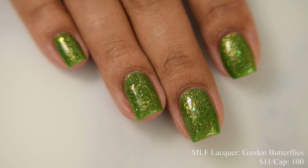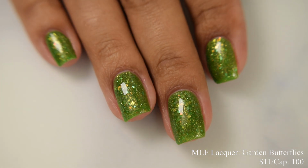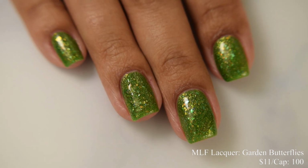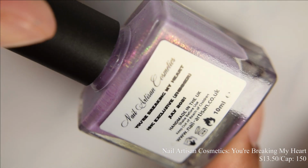This builds really well, and you can see that it's what I would consider a true sort of green. The gold sparks pop very well against it, and I'm going to suggest a good glossy top coat to finish off. And Nail Artisan Cosmetics brings us You're Breaking My Heart.